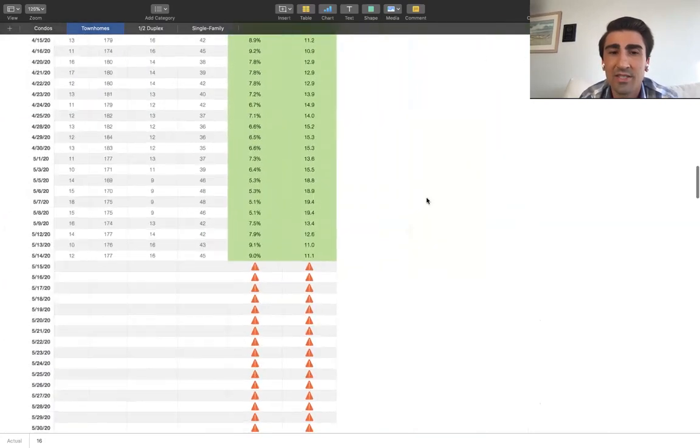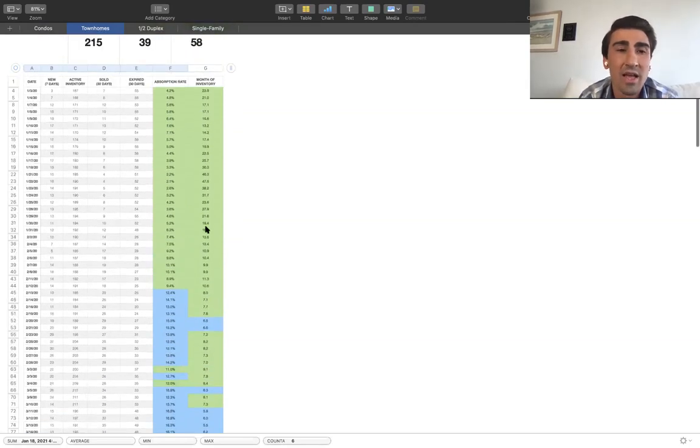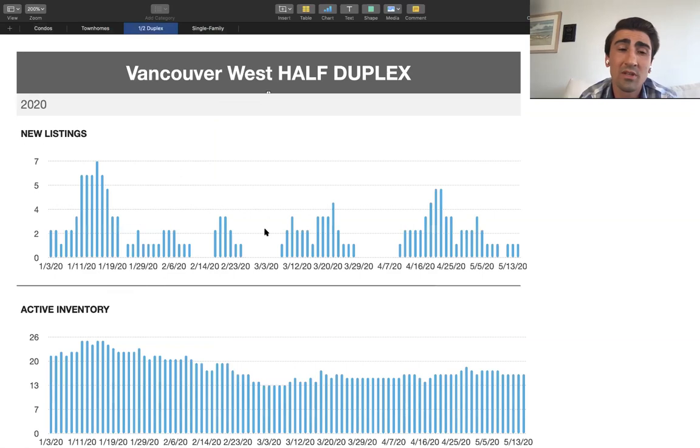So you can see again with the colors, we were just starting to get into the seller's market territory at the end of March, with this being a bit of a lag. So realistically, these sales happen somewhere up in here probably. And yeah, so there's just an idea of what's happening with the townhomes.